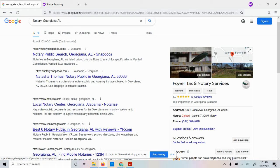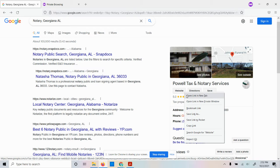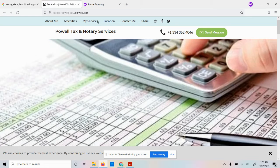So there's 3 ways to get your website to come up on page 1 of Google. Number 1 is time. So the longer you have your website, the more that Google recognizes that you are a viable business and you're here to stay. The second thing that you can do to rank higher on Google is to add relevant content to your website. Let's go ahead and go to your website right now.